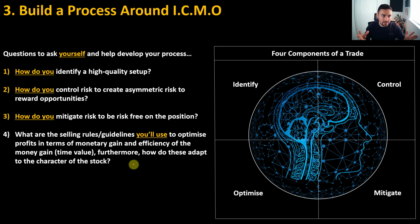So you can have a plan in terms of, okay, this is how I identify, control, mitigate, optimize, but how you do that for, let's say, a software AI related stock with a 20-day average daily range percentage of 8% is going to be different to how you may trade ExxonMobil, which is a big oil and gas stock that has a 20-day ADR percentage of likely less than 2%. So this is where you adapt.